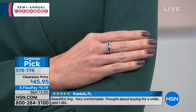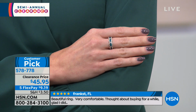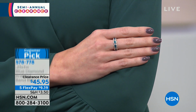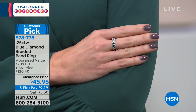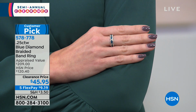Beautiful ring, comfortable. And for those of you who shop and then realize I've got to put that on the back burner for a while because you've got other things that are demanding on your budget, this would be a great time to move forward with some of the pieces that you've always wanted. Blue diamonds are just a really special color. It's not a navy, it's not a sapphire, it's not a tanzanite, it's more of a deep, almost teal blue kind of choice.